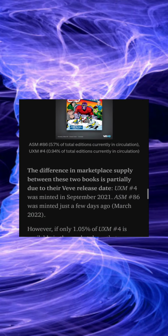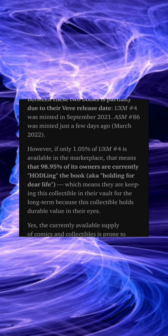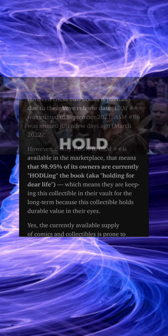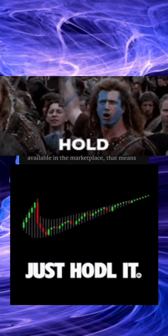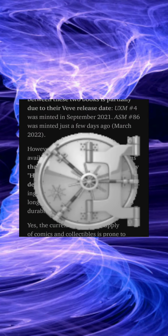The difference in marketplace supply between these two books is partially due to their Veve release date. Uncanny X-Men number 4 was minted in September 2021. Amazing Spider-Man number 86 was minted just a few days ago, March 2022. However, if only 1.5% of Uncanny X-Men 4 is available in the marketplace, that means that 98.95% of its owners are currently holding the book, aka holding for dear life, which means they are keeping this collectible in their vault for the long term because this collectible holds durable value in their eyes.